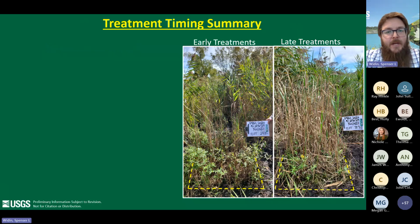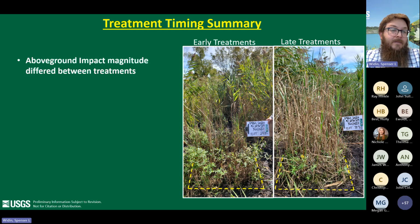And so just a summary here of what we learned from this second round of tests, looking at the timing of our treatments, the seasonality of our treatments. We saw a different magnitude of impact in terms of above ground effects, which you can see in these images here, in terms of the early treatments, which started in June, and then the late, which started in July.